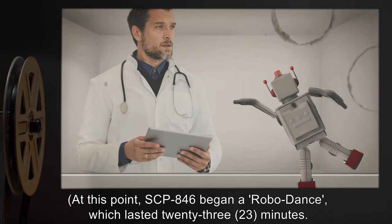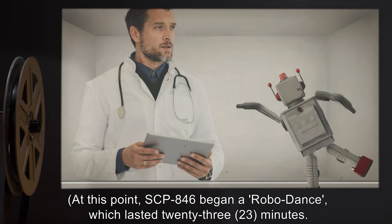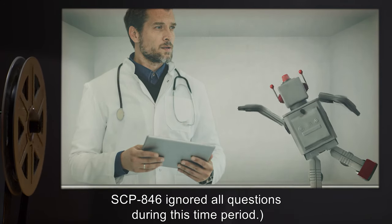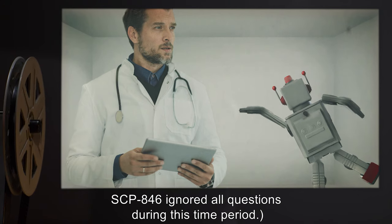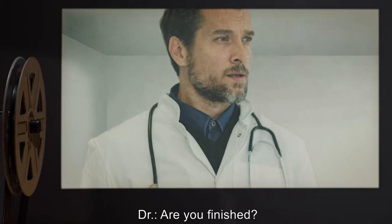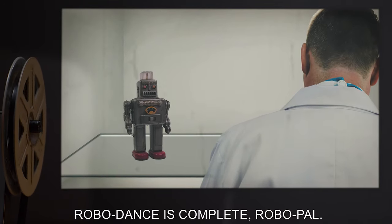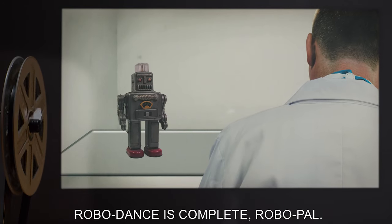At this point, SCP-846 began a Robo-Dance, which lasted 23 minutes. SCP-846 ignored all questions during this time period. Doctor: Are you finished? SCP-846: Robo-Dance is complete, Robo-Pal.